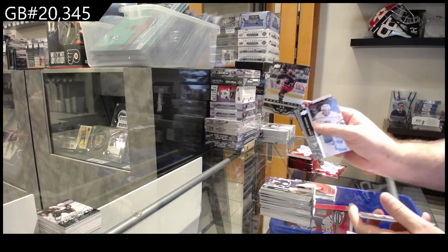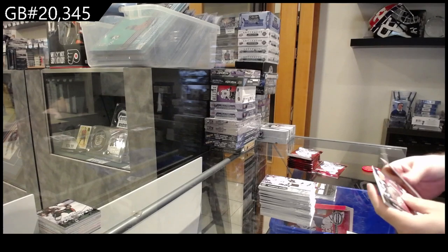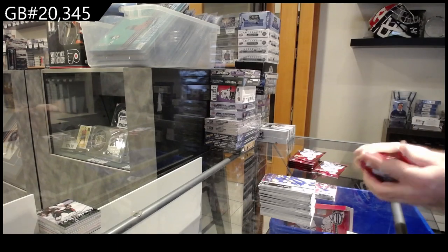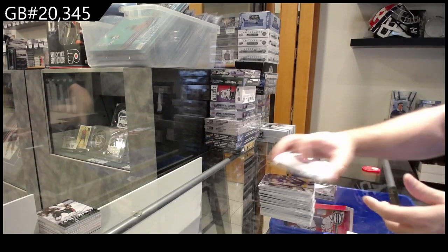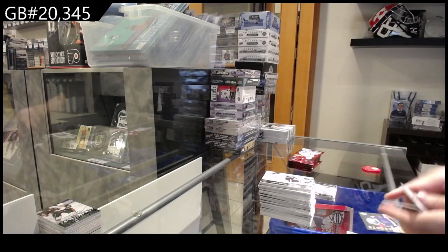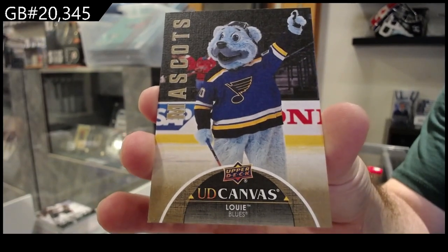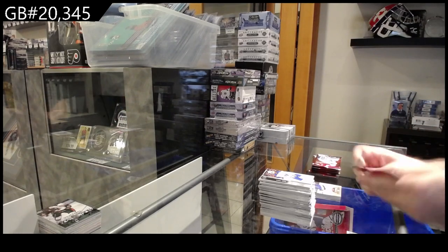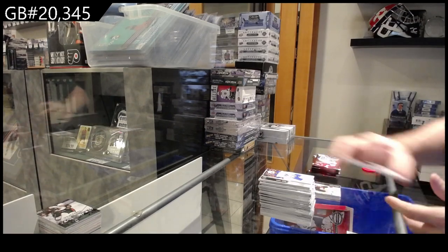We've got a double diamond rookie gems of Sillinger for the Jackets. SPX Finite to 3,000 of Rantanen for the Avs. Young Guns of Tarasov for the Blue Jackets. We've got a Mascots canvas of Louie for the Blues. Mascots, Louie. Young Guns for the Coyotes of Denine.